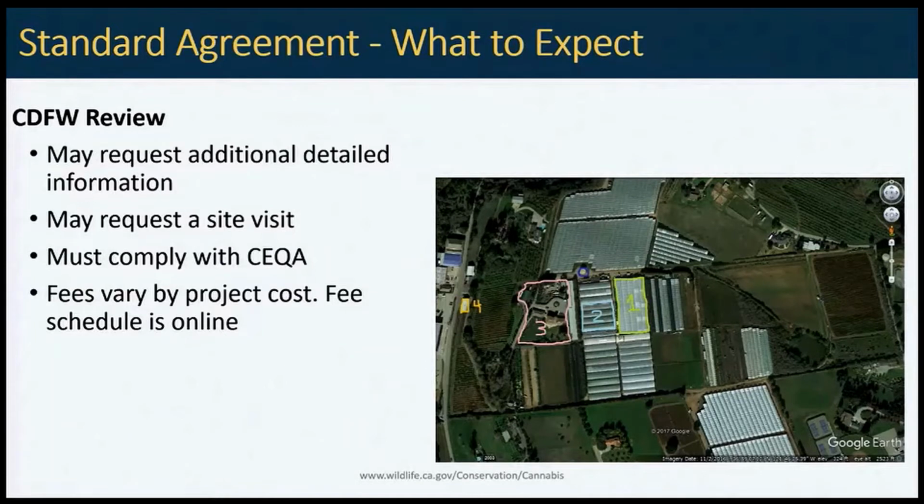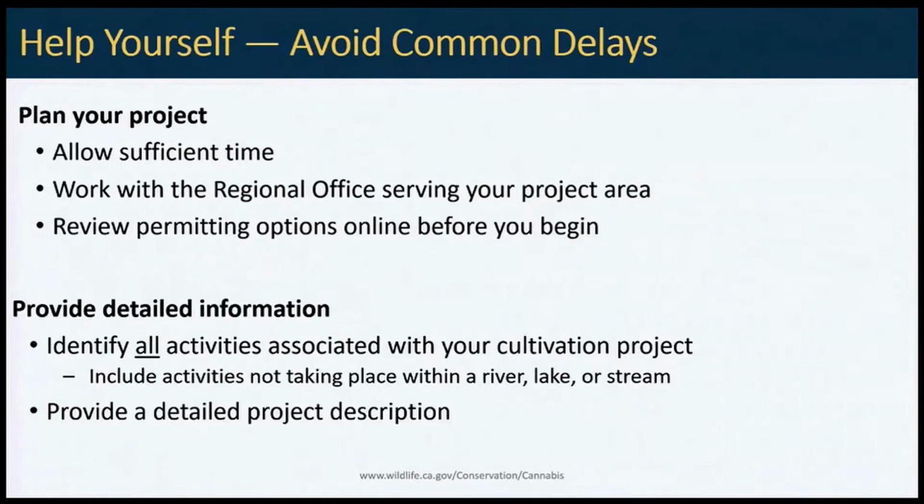So when you're completing the notification form, you'll state the cost of your project, and then the fee schedule is online, and you'll determine your specific project fee at that point. Some tips on how to avoid common delays include allowing sufficient time. It's important to note that the department has a 90-day statutory timeline from the date that we receive a complete notification, including fees, to provide then a draft agreement for applicant review. So plan for that 90 days.